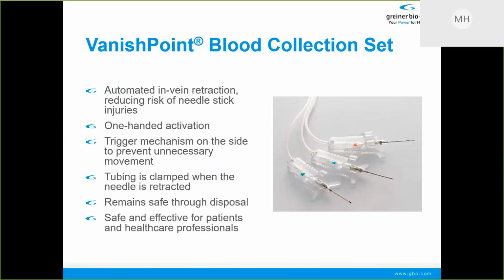Once you depress the button, it actually does clamp the tubing, which allows a closed blood system so you don't have dripping blood everywhere.